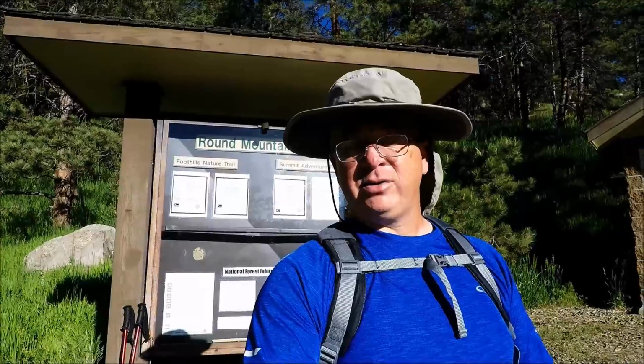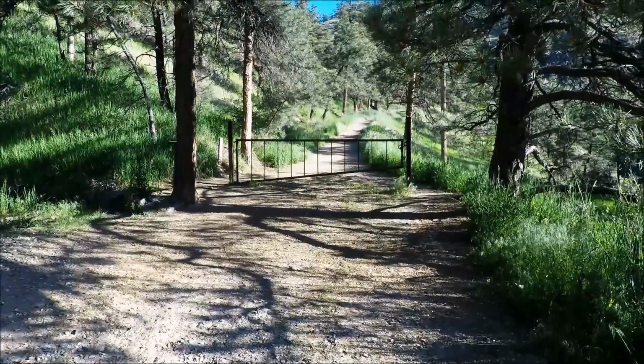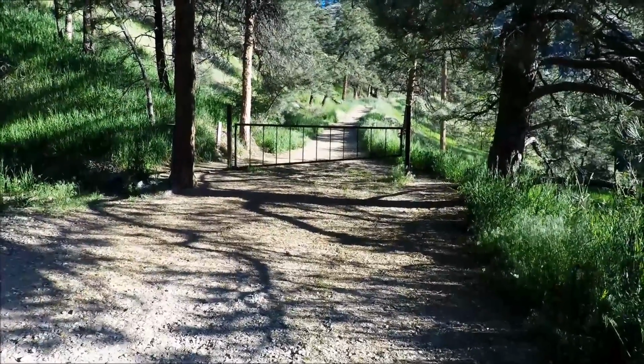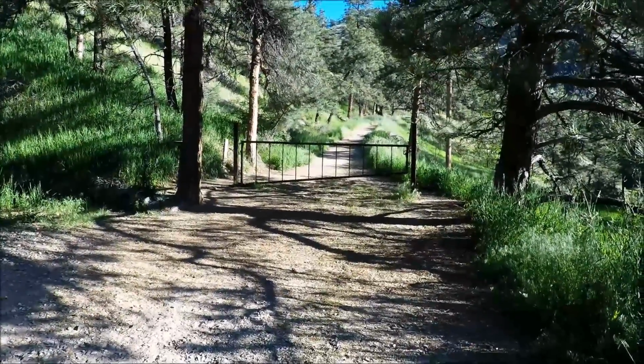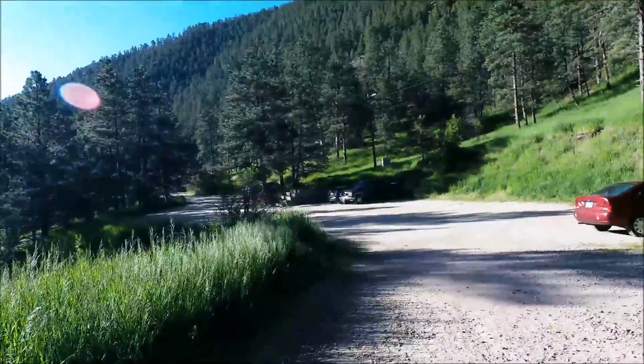The trail does not go to Round Mountain, weirdly. It goes to Sheep Mountain. So here at the beginning of the trail, we're going to be starting down an old road. It's no longer traveled, but it still has a gate in front of it, locked, so you can't get down there any other way. Here's the parking lot.